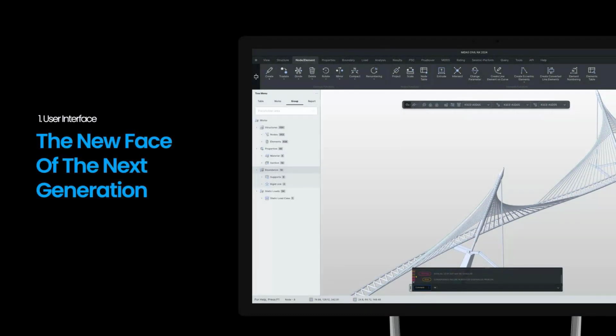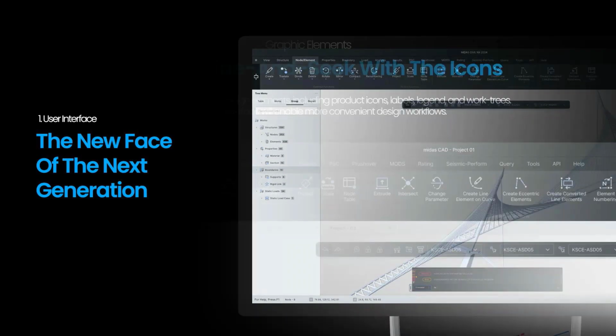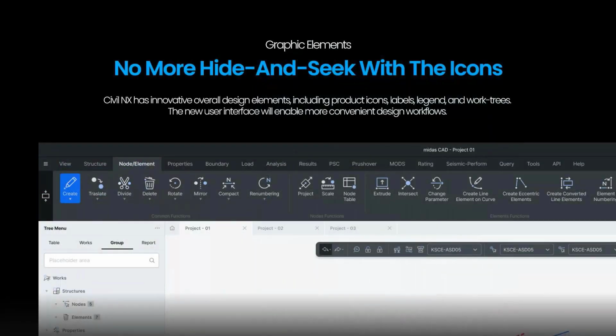Now we have adopted dark mode in line with the latest trends in our graphical user interface. We have made a wider workspace by allowing command window to be folded. We have improved our icons. No more hide and seek with the icons. We have changed all the icons, made them available easily, and you can use any type of resolution for your screen.